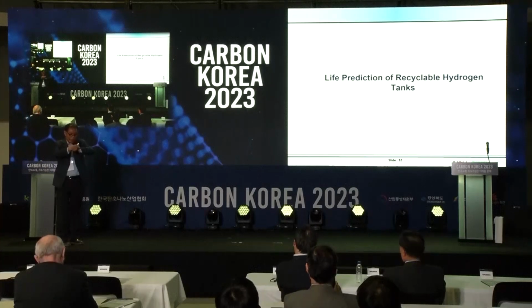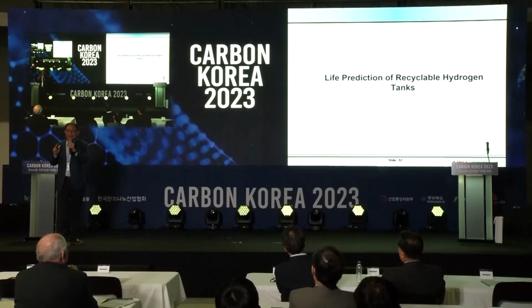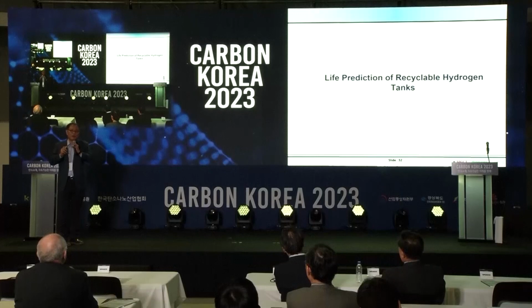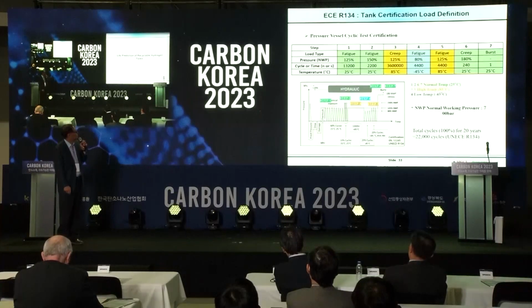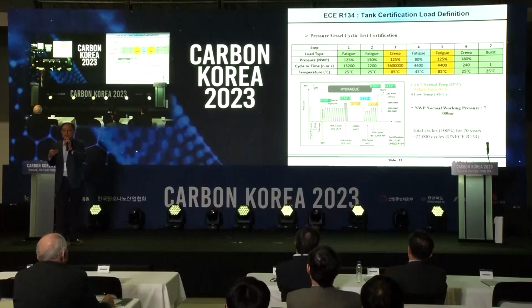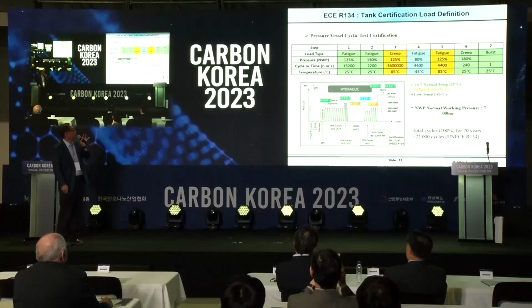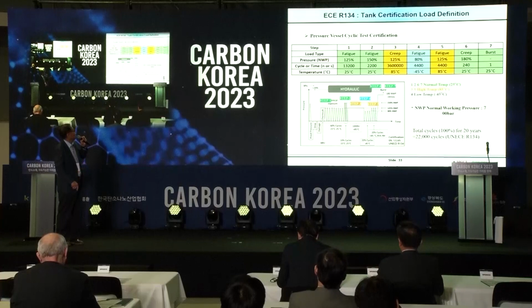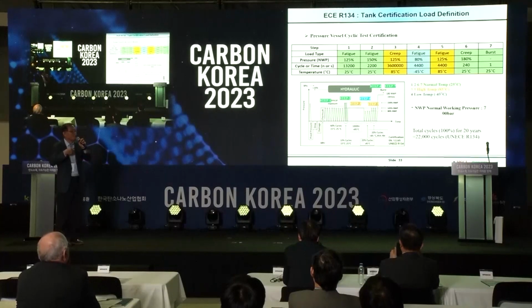And very importantly, I would like to also emphasize the life prediction of the pressure tank. It's a very challenging topic, but we proudly can emphasize that we have a framework that is able to predict based on each constituent, like the fiber and resin system. So let's say, for example, how do we apply this technology to design? Well, the purpose of all the development is to achieve the certification. The very important certification code will be ECE R134.